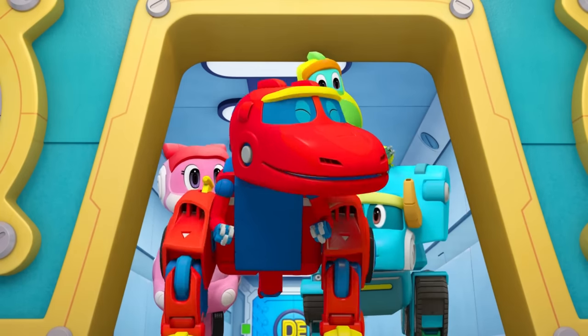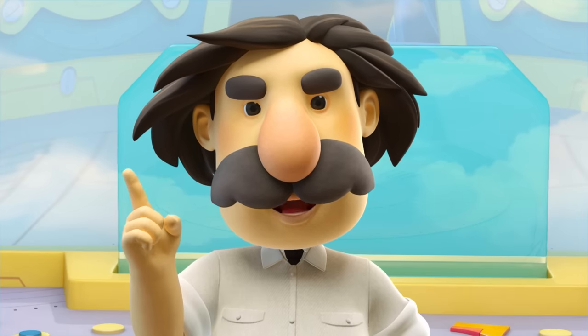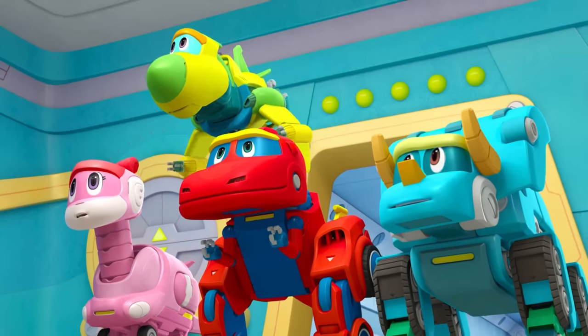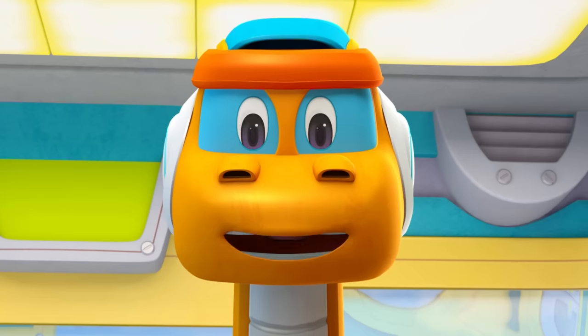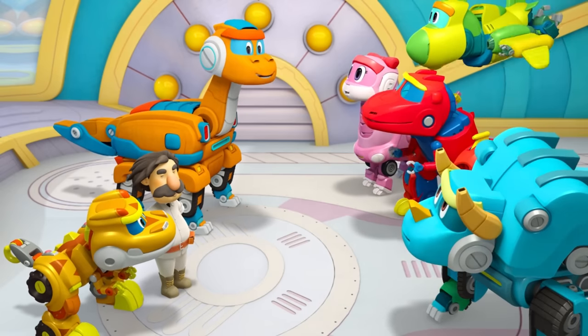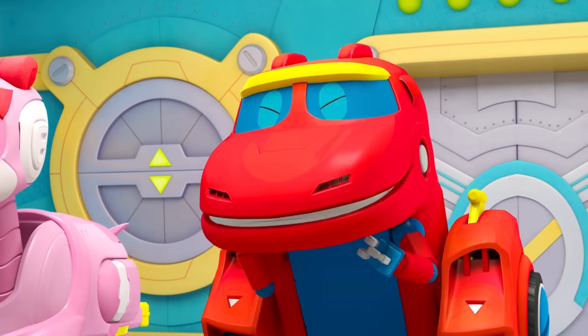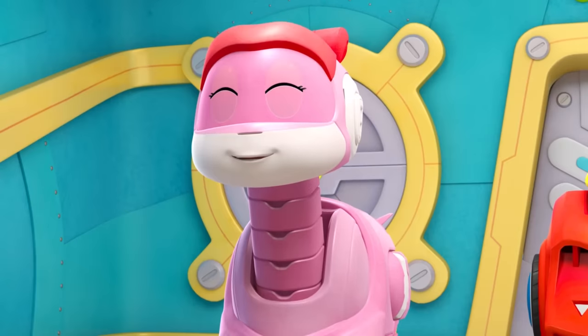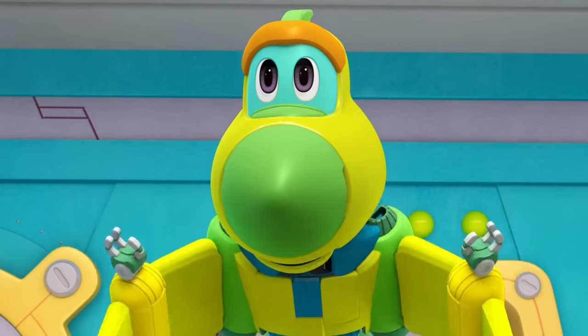What a great morning for exploring. Let me introduce a new friend to you guys. This is Pokey, an Apatosaurus from the Space Exploration Center. Hi, everyone. Whoa, a new explorer? You're really big. Hi, I'm Rex. Nice to meet you. I'm Vicky. I'm Pokey. I'm Tomo. I'm Ping.